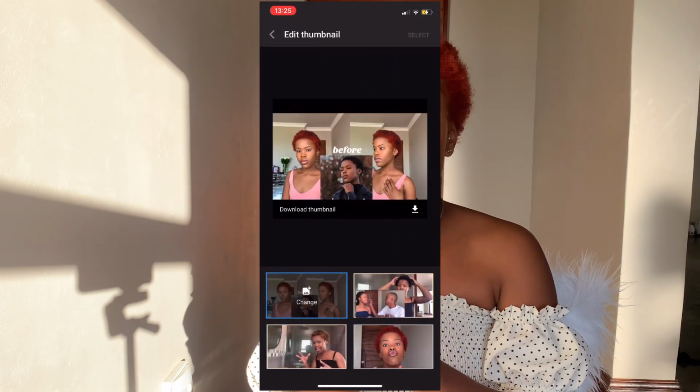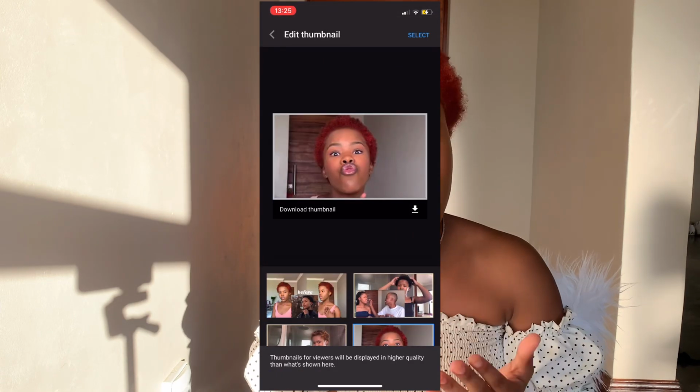Also, YouTube Studio is an app that you must have. It really helps you to monitor your success, to see how well your video is doing, when your viewers are the most active, what time is the best time to post, all of that. So YouTube Studio is also your best friend. It's an app that you should have by any means.